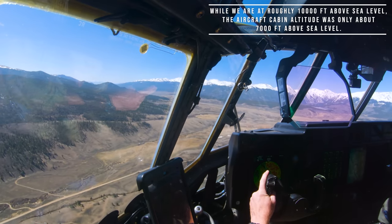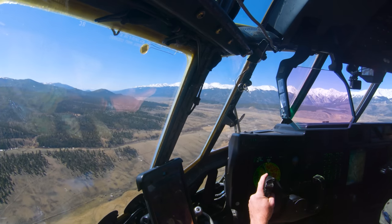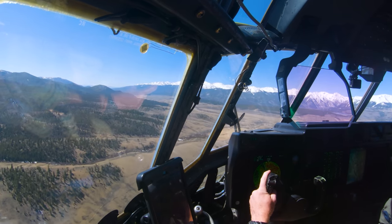We're cruising down this valley for a little while, so I'm trying to take it easy. It's definitely bumpy, but... Weird, all these little personal ponds down here.